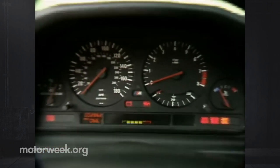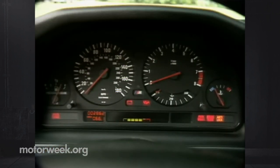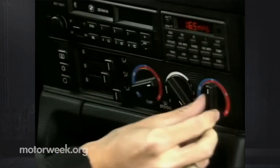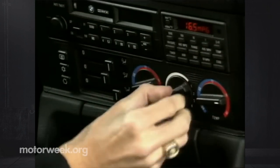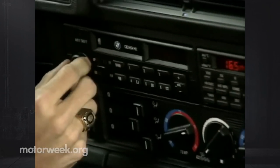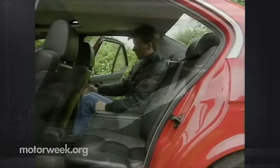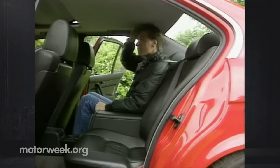Once settled, the driver faces a fairly comprehensive set of analog gauges, including a 180-mile-per-hour speedometer, more proof that this is not your average yuppie-mobile. The rest of the dash is standard 5 Series, including the busy, poorly marked automatic climate controls and optional 6-disc CD stereo. As in the 535i, the changer is in the trunk. Rear seat room is more than adequate for most adults, as is the trunk space. We like the extra touches like the toolkit and cargo net. Just be careful not to hit the CD changer when loading.